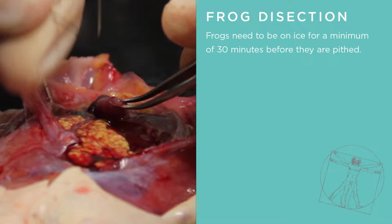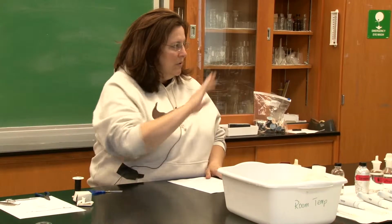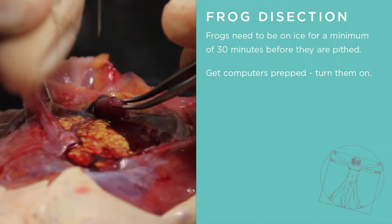So when you go get the ice for the frogs, it's going to be the crushed ice down on the first floor. You also need to fill this bin about halfway full with ice because you'll need to have a cold ringers thing. So just make one trip, it's easier. You'll need to make sure the computers are on, ready to go, and then you need to check the drug supply. Some of them are perishable.